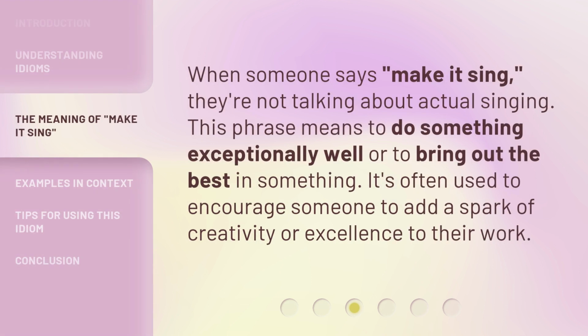When someone says, make it sing, they're not talking about actual singing. This phrase means to do something exceptionally well or to bring out the best in something. It's often used to encourage someone to add a spark of creativity or excellence to their work.